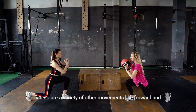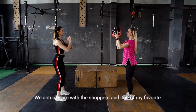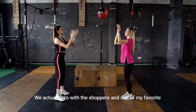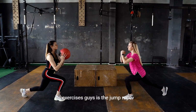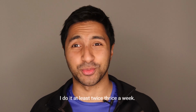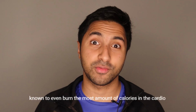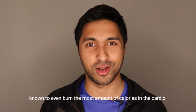The other ones you can do are a variety of other movements like forward and backward shuffle side throws, reactive crossovers and shuffles, and one of my favorite exercises, guys, is the jump rope. I skip as much as I can. I do it at least twice a week. It's a fantastic full body exercise. Guys, skipping is actually known to even burn the most amount of calories in a cardio workout as well.